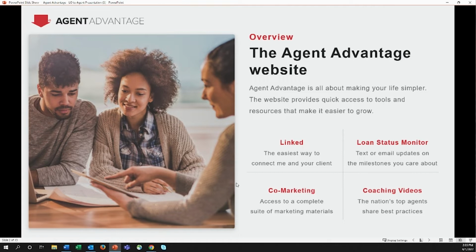We have 140,000 Agent Advantage accounts. Each agent account has an assigned loan officer. It is up to you. The site is your site. You can choose who you would like to be your assigned loan officer. You can have more than one, but that assigned loan officer will show on your site to send a referral. It's all about speed and getting your borrowers pre-approved quickly.